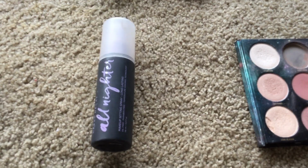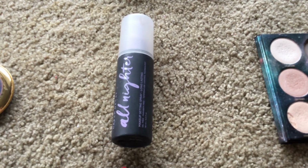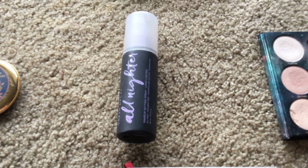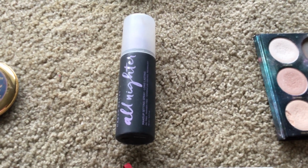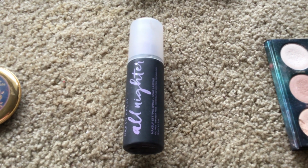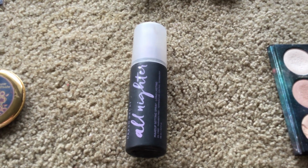For setting sprays, I actually did finish up 2. I know that at the beginning of this year, this all-nighter setting spray was the only setting spray I had. So I used up 2 in 1 year. I used up this all-nighter, which I love, and then the Morphe Continuous Mist, which was okay. I liked the dispensing mechanism of that, but I didn't feel like the spray itself really did anything. I just apparently decided I could throw that away. I didn't need it. I don't know why I did that, but I did.